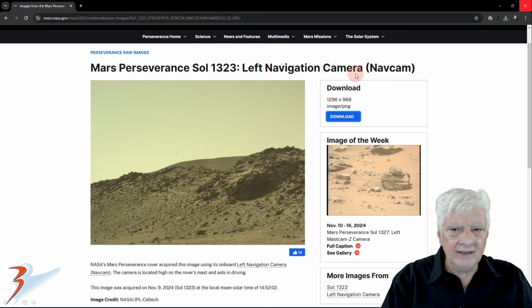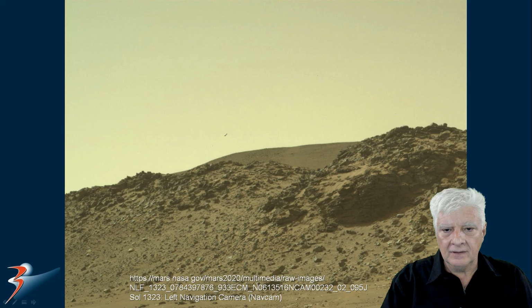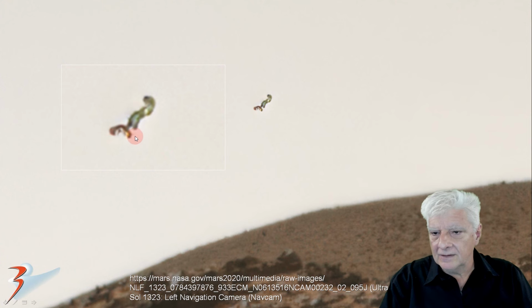Left Navigation camera, or NavCam, took this photograph on Sol 1323 on the 9th of November 2024. Yeah, we're looking at the original photograph downloaded from the NASA site. Yeah, I've corrected the color. Let's take a closer look at that item and zoom in a little closer. What could it be, guys?